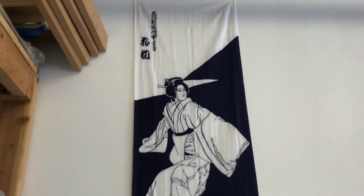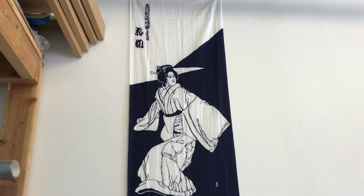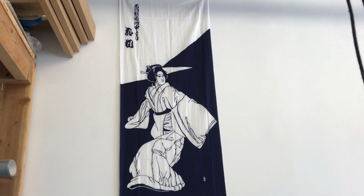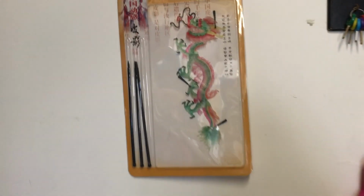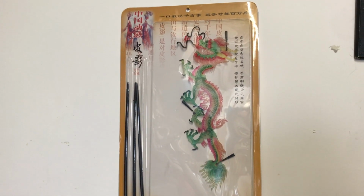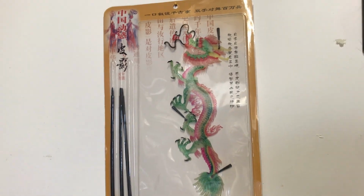And what else can I show you? Oh, here is, I got to go to Japan, and here is a fabric wall hanging poster of one of the Bunraku characters from the Bunraku Theater in Osaka. And, oh, and when I was in China with Hungry Caterpillar, in Xi'an, China, shadow puppets are a big deal there. And so I bought her this cool dragon puppet.